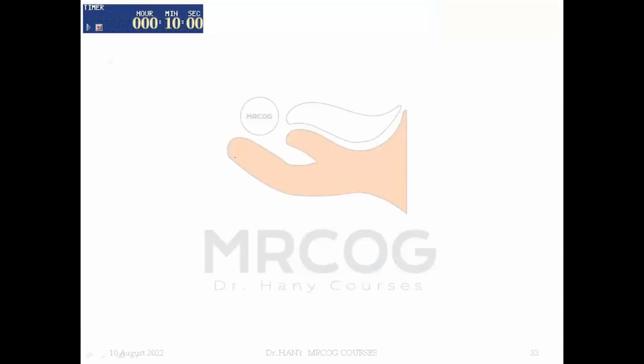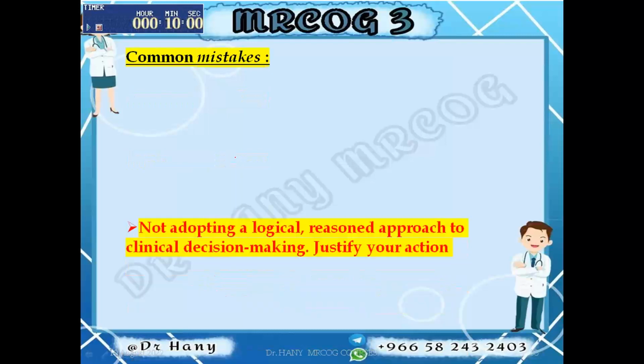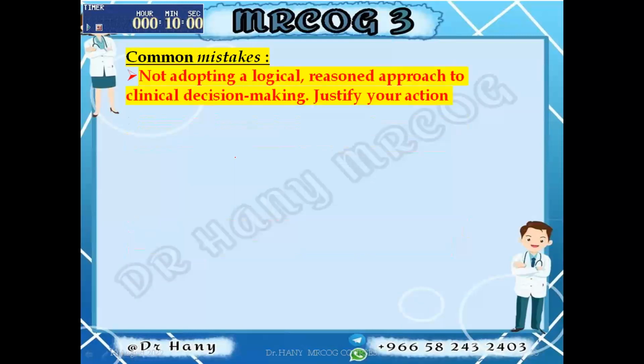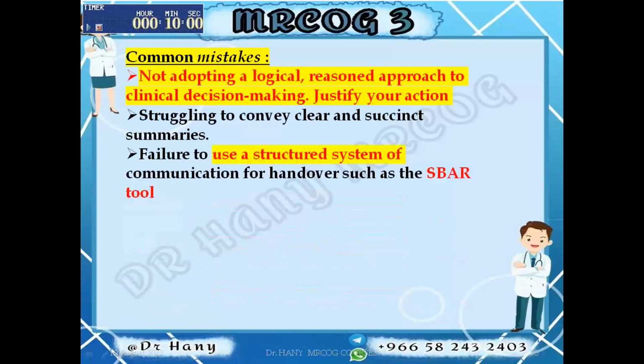What will be the common mistakes here in communication? Not adopting a logical, reasoned approach in the clinical decision making. You are not justifying why you are calling these people, why you are in need of anesthesia or a blood bank. Struggling to convey clear summaries. Failure to use a structured system like the SPAR tool in handover or communication with your consultant. It is a very effective tool of communication.